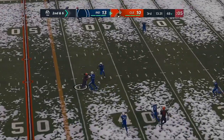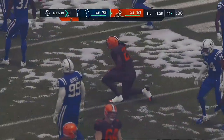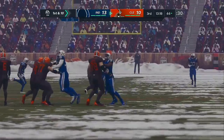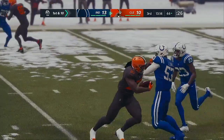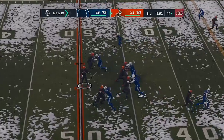Working out of the gun, Mayfield. That one is caught by Hunt. And he'll be taken down at the 44-yard line. 9 yards to pick up there, and it's a first down. We often talk about understanding the playbook, understanding progressions, and understanding what the defense is doing. We saw all of that on that play. Great recognition and understood where his running back was going to be. Found a way to have him leak out underneath, hit him with the football, and they picked up the first down.